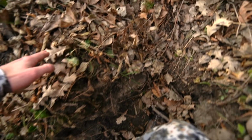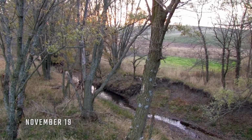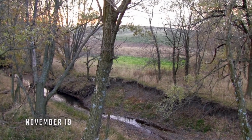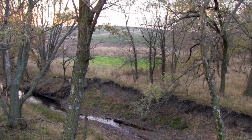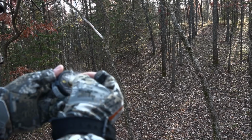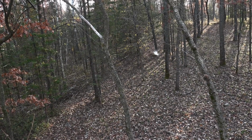So this particular stand we were hunting that night is located in kind of a little peninsula on the widest part of this draw. It's kind of like a bowl. Swirling winds were a little bit of a factor, but we had a pretty good gust of wind that night coming straight from the southwest, so it was blowing our scent back off into a creek behind us where there wasn't a lot of deer traffic.